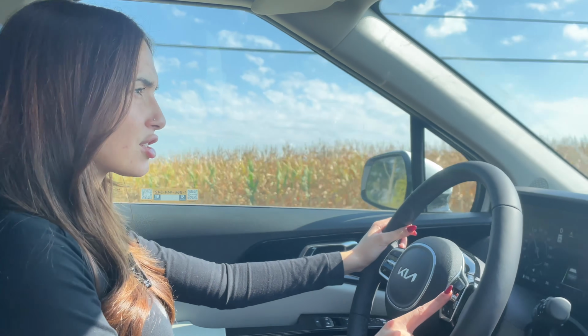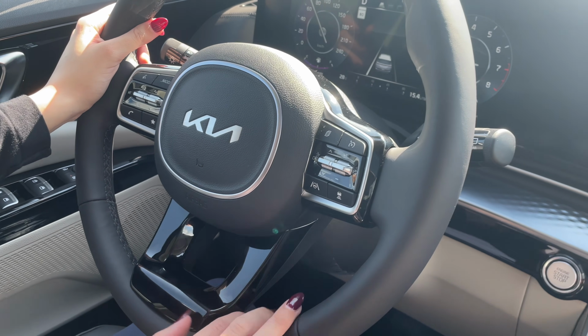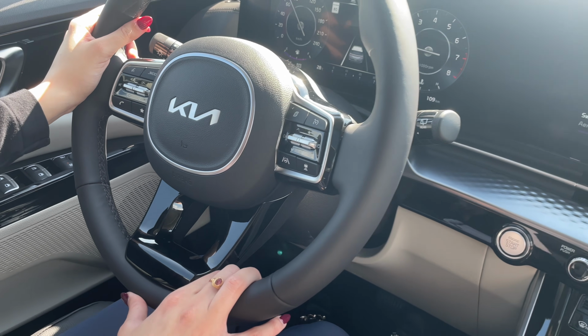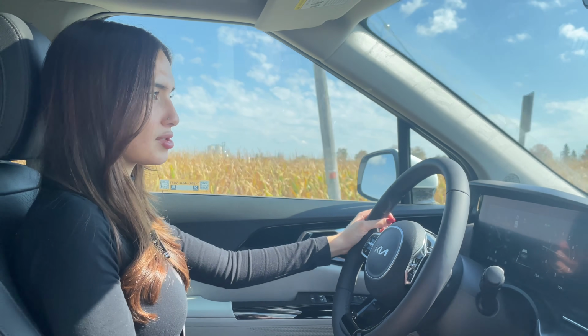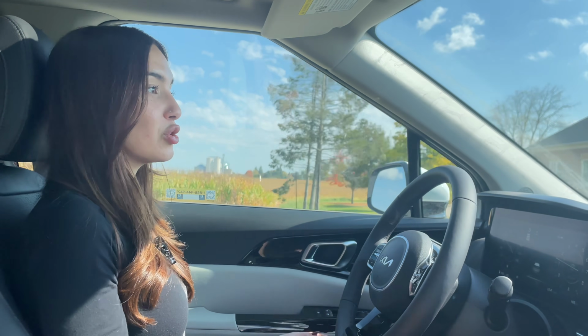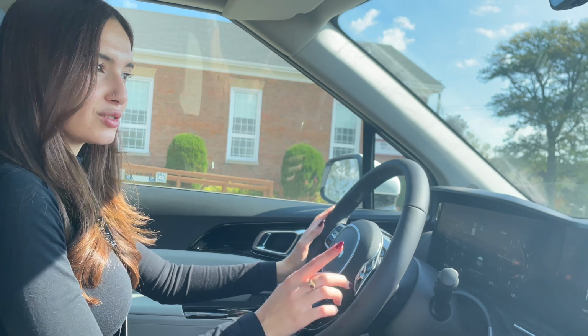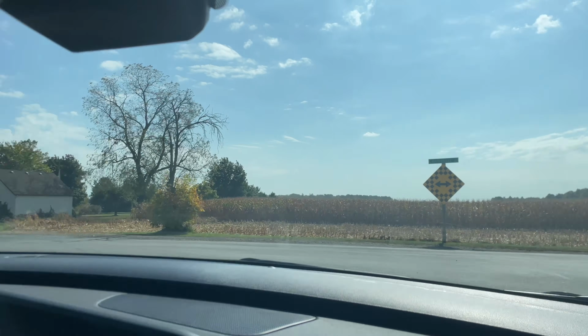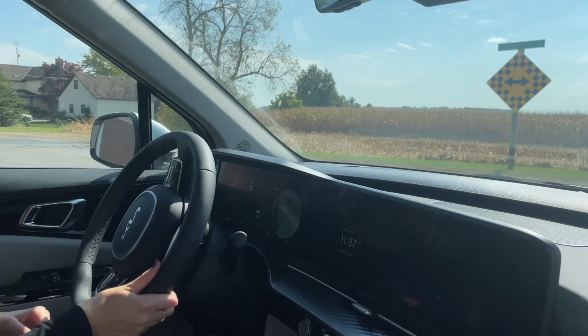Underneath that, you can set your speed manually. And then below that, you can set your following distance. So Kia gives you 4 different presets from closest to furthest. If you hit stop and go traffic, or the vehicle ahead of you stops at a red light or a stop sign, you best believe your Carnival is also coming to a complete halt, which is what we're doing right now. All right, we'll look both ways, signal my turn, then make our right.